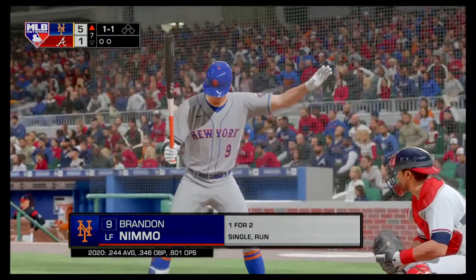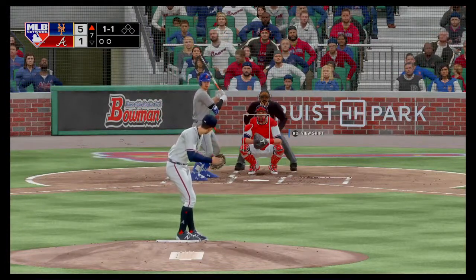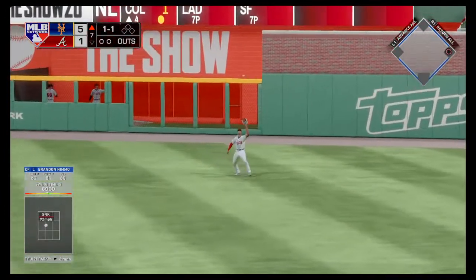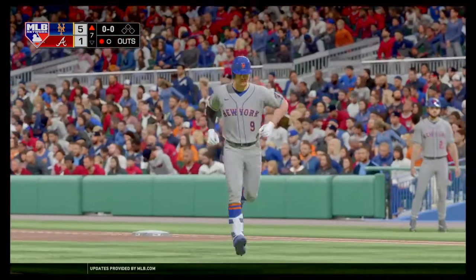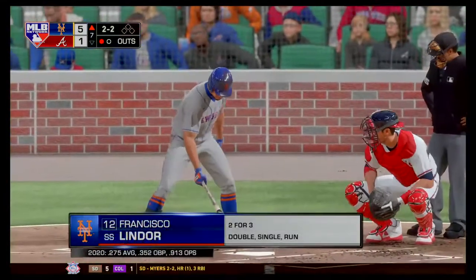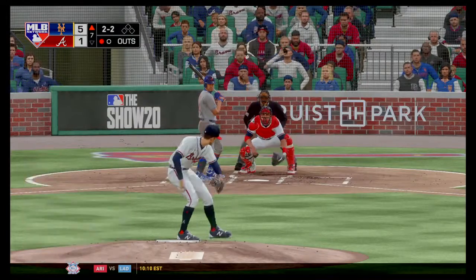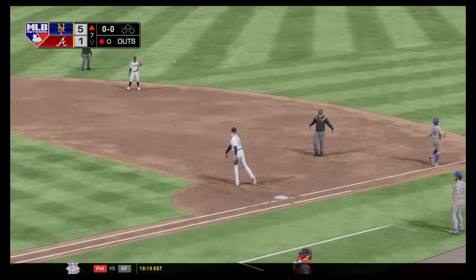New inning set to get underway, and ready to bat next, the Wyoming native Brandon Nimmo. Pulled toward right center field. Pache is to his left as he puts it away in the alley for the first out of the inning. Now batting, shortstop, Francisco Lindor. And that'll bring in the switch hitting Francisco Lindor, 2 for 3 with a double on his line so far. Here's the pitch. Hit on the ground to short. Swanson brings it in. Throw, got him, and that's a gorgeous play.